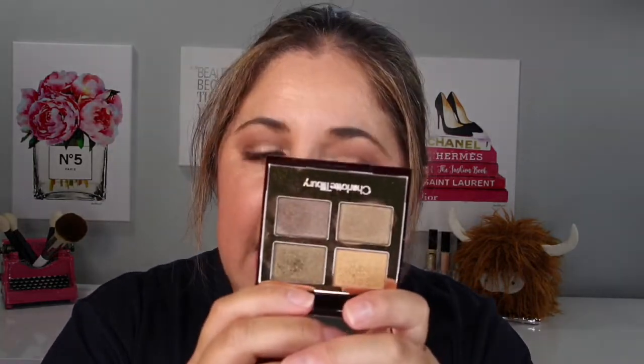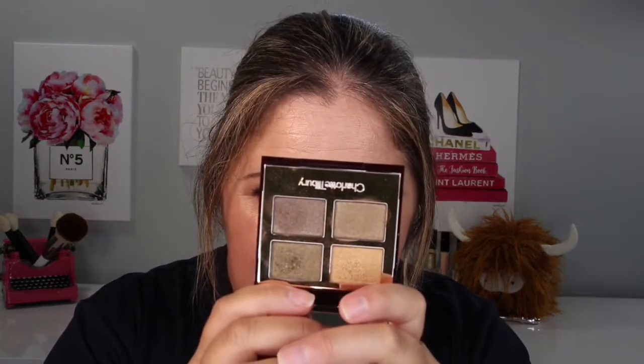One more eye palette before we get into some cheeks and lips. I think a brilliant fall eyeshadow palette is by Charlotte Tilbury, and it goes by two names. This is either the Rebel palette, or in some circles it's also sold as the Green Lights Coated Eye Color palette. Same palette, whether it's called Green Lights or the Rebel.